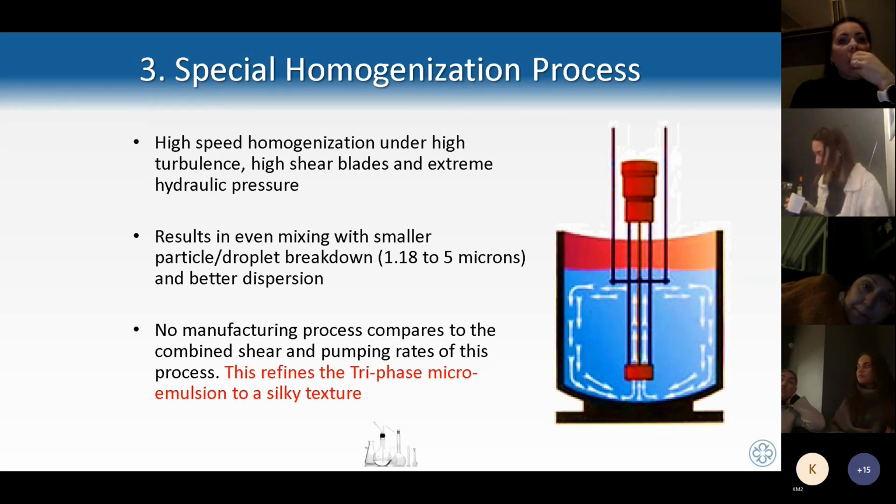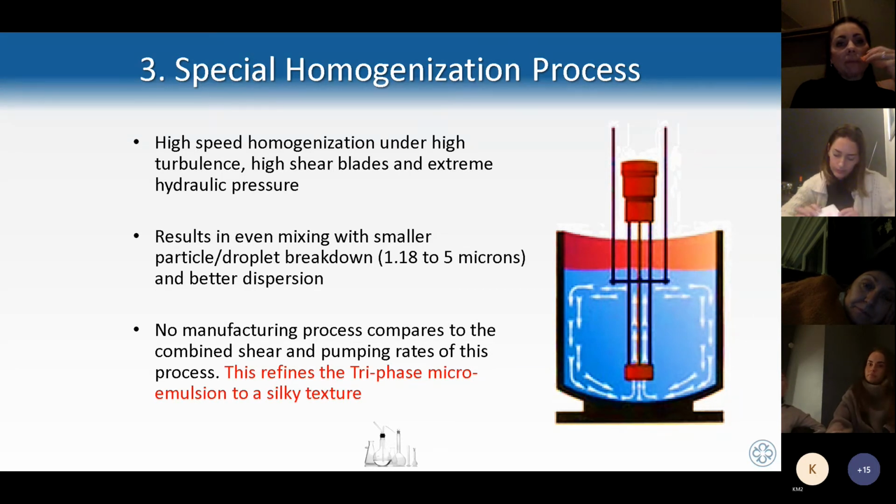With homogenization, you put this into a very big container that will turn at high speed and homogenize the formula, the base, in this case a microemulsion, and subject it to high, hydraulic pressure. With the shear blades going at high speed, it's going to break down every single particle of this microemulsion into a very even and homogeneous size that will have a better dispersion later when you put it on the skin. So this step refines the triphase microemulsion to a silky texture. This is how you get from the actual emulsion components to a refined, silky, triphase microemulsion texture that goes into the skin.